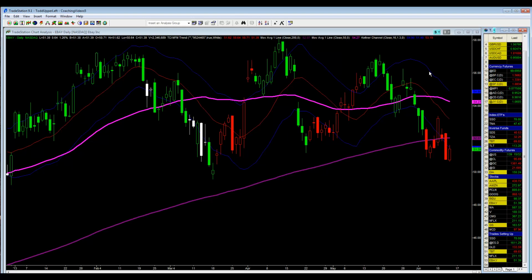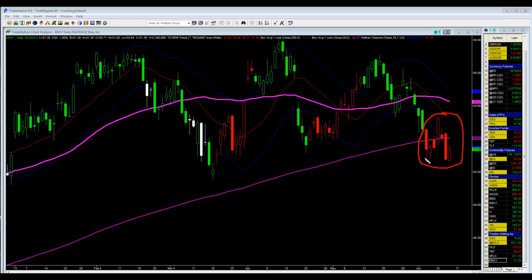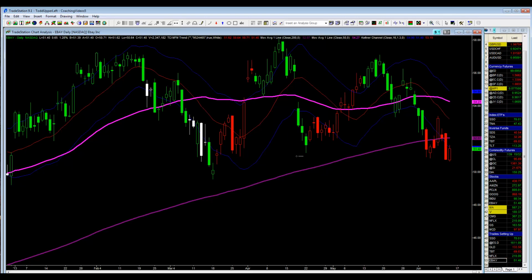And then eBay is just pushing a little lower here. I know it's on my watch list, and I know the bars are red now, which denotes a technical downtrend based on what I do. We're starting to break down through that 200 exponential moving average as well. So yes, it's on my watch list. Am I really excited about this right now? No.